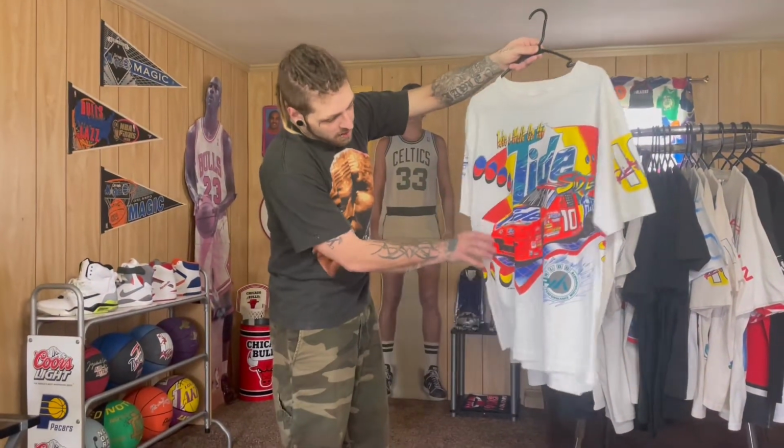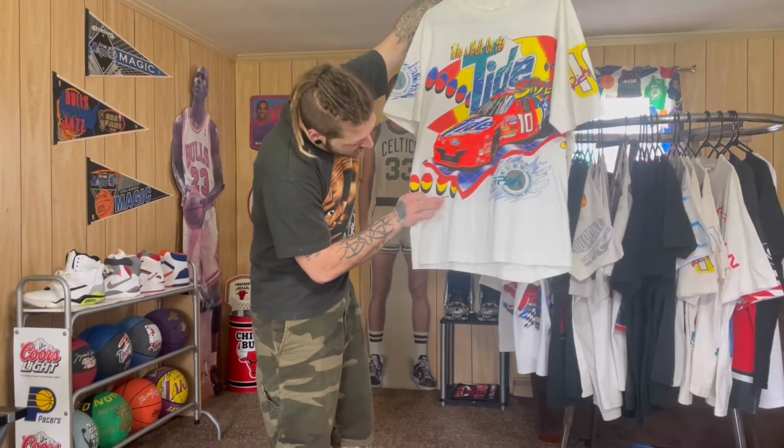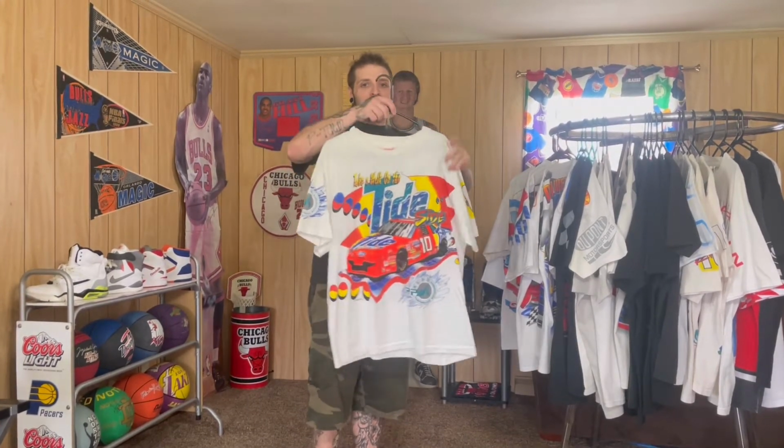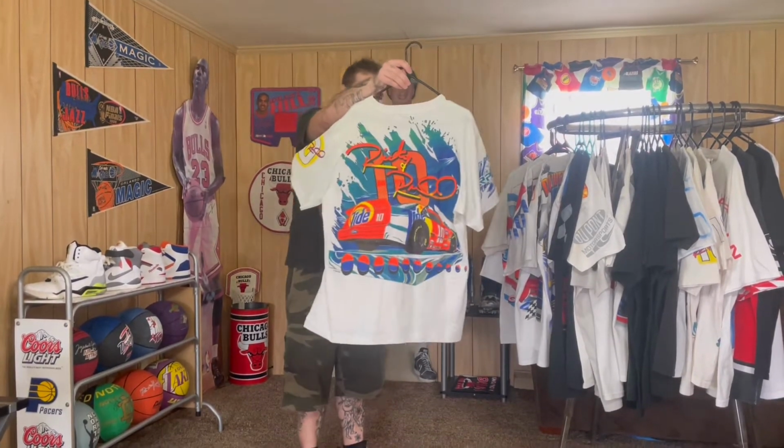So, yeah, you just don't see this Ricky Rudd. 1994. Ricky Rudd was another driver I liked. I'm a Richard Petty fan, anybody in the Petty clan, but I'm also a Ford guy, so I had to have some Ford drivers I like to watch. And Ricky Rudd was one of them.